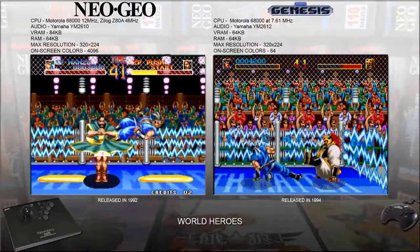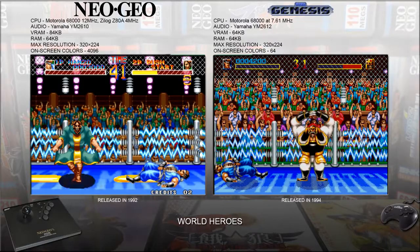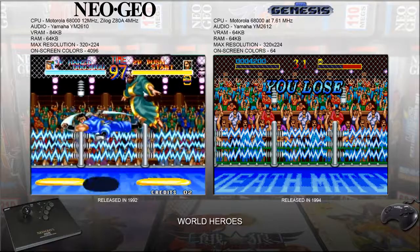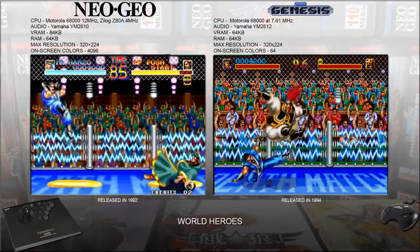Some people may prefer the Genesis controller for this style of game, a fighting game. I personally like the SNES version better, but I do love the Sega Genesis better in general, especially for fighting games. Call me crazy, but it kind of looks like the crowd has more detail on the Genesis version.